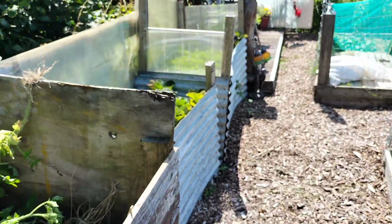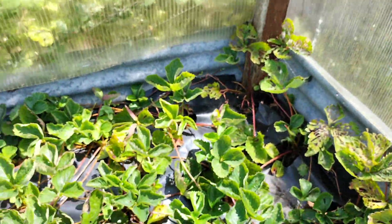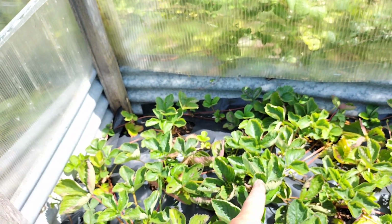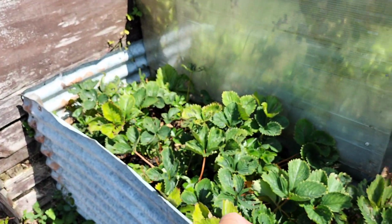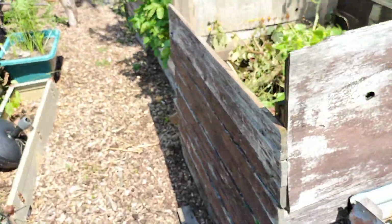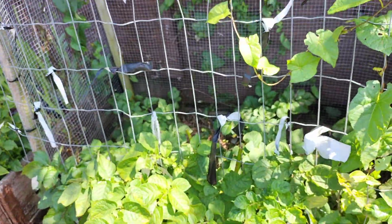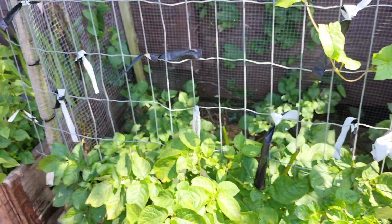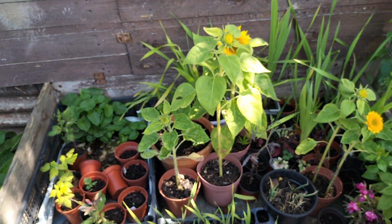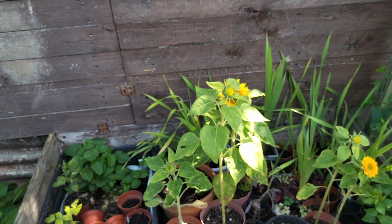Strawberries, obviously, not growing at the minute because they're all finished. I don't know which grew better, the ones where I'd put new soil in, or the ones with no new soil. But I know they've sunk, both of them, to the same height now. These are more potatoes for the nest. These are just odd flowers and plants that I had growing, which I still haven't planted yet.